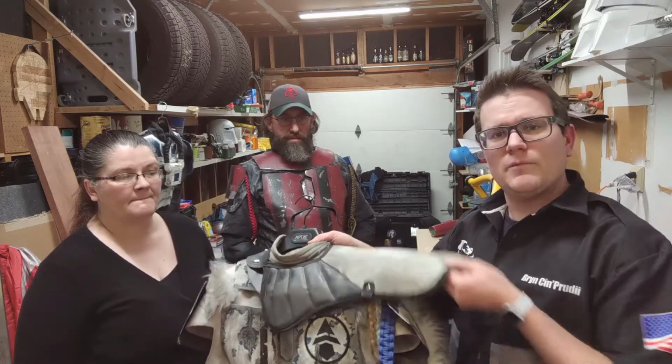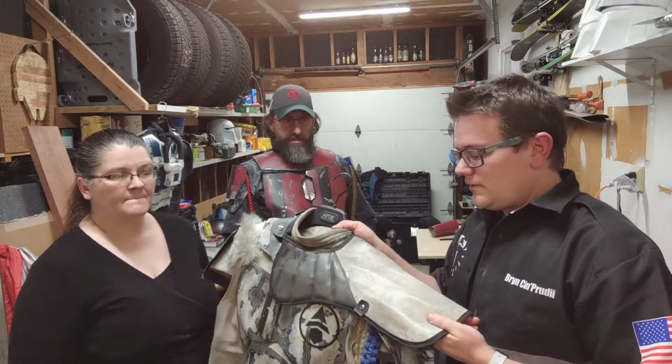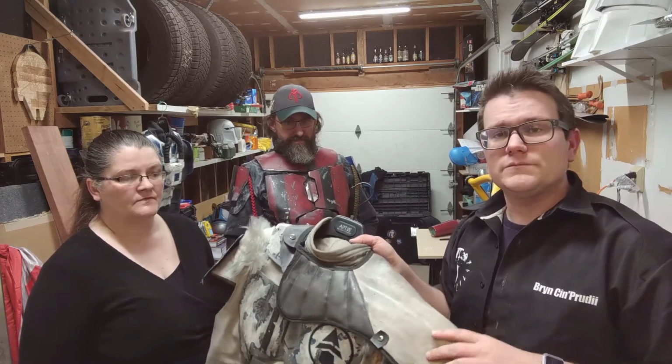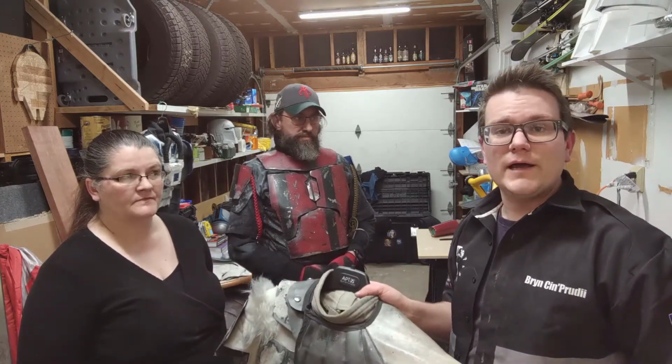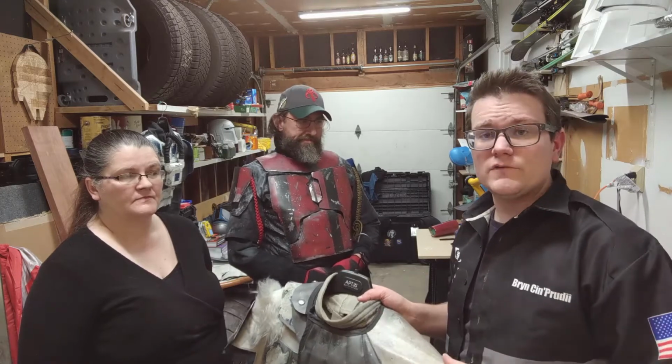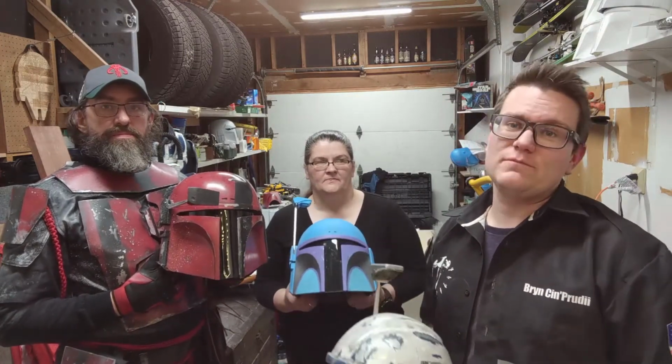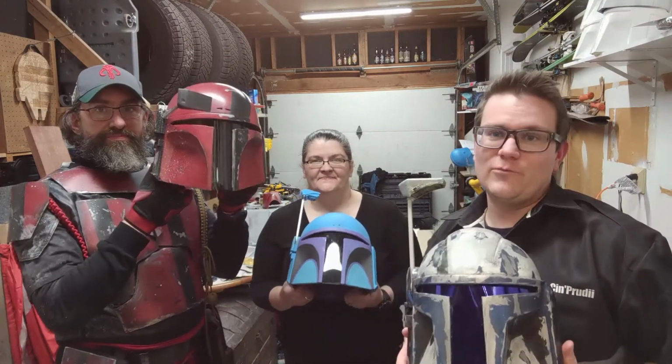But things like a pauldron. This is actually a Sand Trooper pauldron that I have modified for my own costume. You can have quite a bit of leeway in terms of added items, as long as it fits within the Star Wars universe. For any good Mandalorian build, the first hard part that people think about is a helmet.